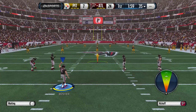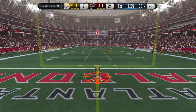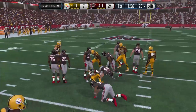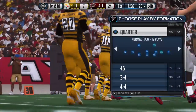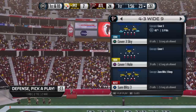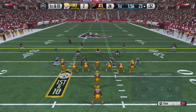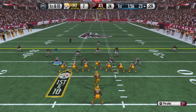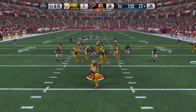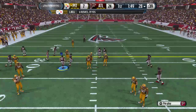Falcons getting ready to kick it off. Able to move past the 20 and brought down at the 23. They come to the line of scrimmage. First down. Roethlisberger is going to be in the pistol here. The Steelers come out in the pistol. Here's the handoff, and they'll run it. Breaks free, has some space to work with. Second down coming up.